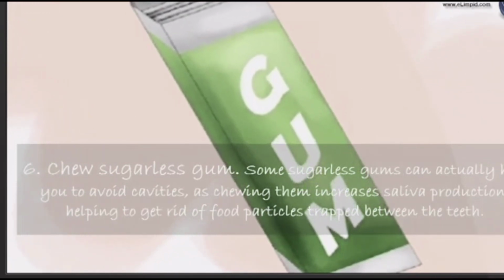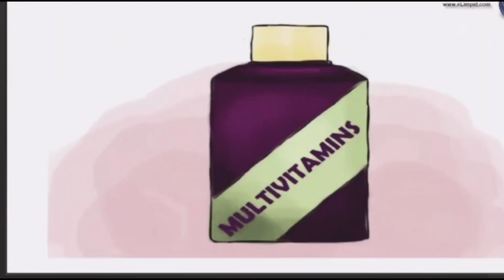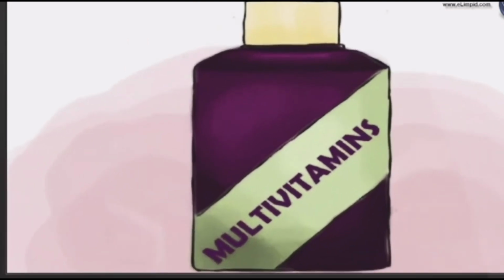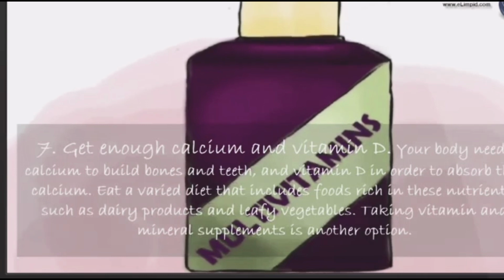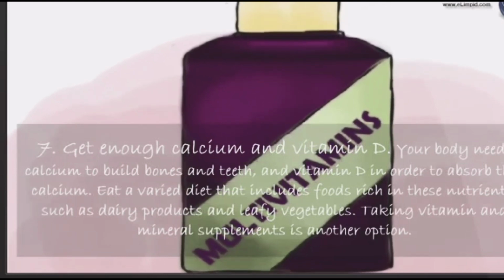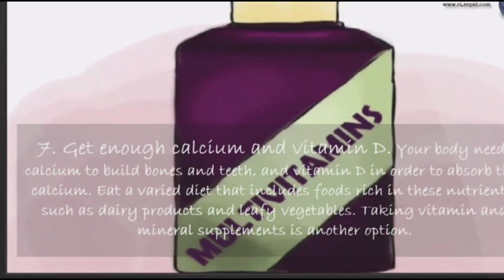Get enough calcium and vitamin D. Your body needs calcium to build bones and teeth, and vitamin D in order to absorb that calcium. Eat a varied diet that includes foods rich in these nutrients, such as dairy products and leafy vegetables. Taking vitamin and mineral supplements is another option.